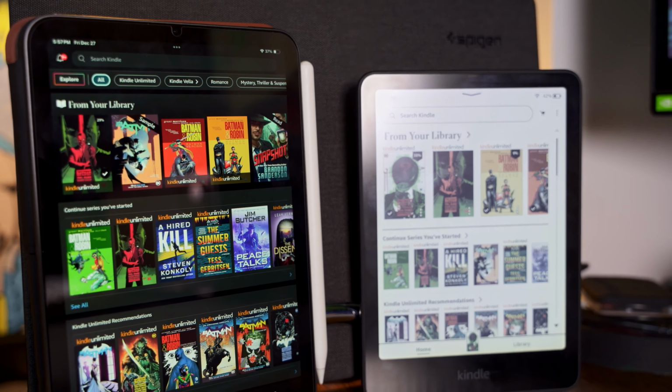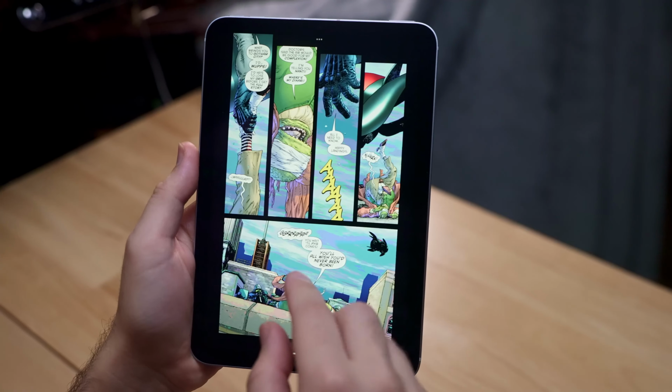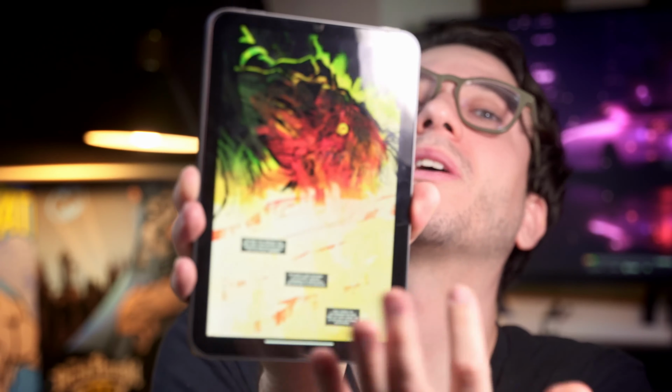But let's be real, at the end of the day, it's still just an e-reader with a much less impressive display. And even just at a quick glance, you can see just how much more vibrant the iPad looks. It's a lot more engaging and fun to read, especially with graphic novels or books with a lot of illustrations.